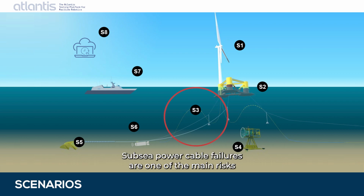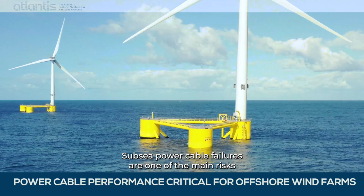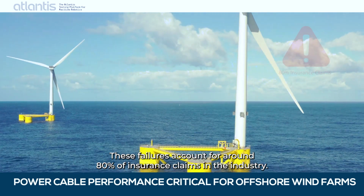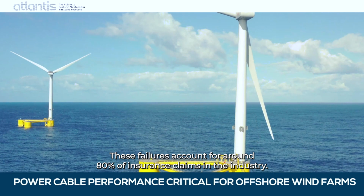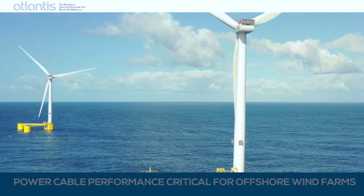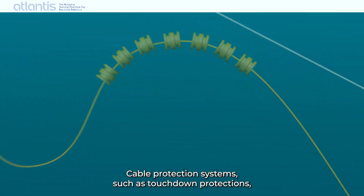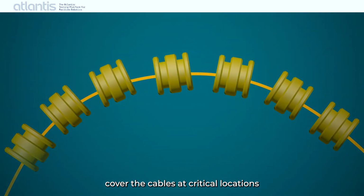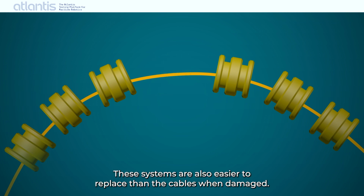Subsea power cable failures are one of the main risks affecting offshore wind farm operations. These failures account for around 80% of insurance claims in the industry. Cable protection systems, such as touchdown protections, cover the cables at critical locations, and buoyancy modules reduce cable tension. These systems are also easier to replace than the cables when damaged.